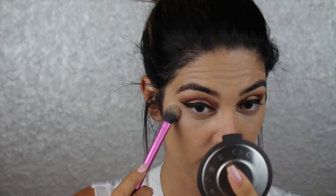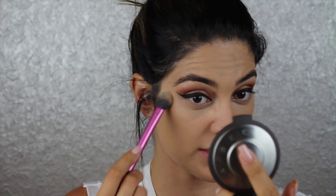So I'm going to go with my Skindinavia spray and I'm just going to set what I have on my face just really quick. After letting it sit for about a minute, I'm going in with my Ben Nye loose powder in the color Cameo, and I'm just going to grab my Real Techniques setting brush and put it underneath my eyes to get this to set.